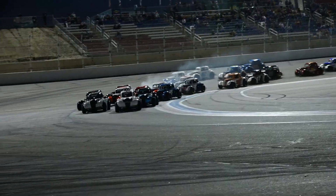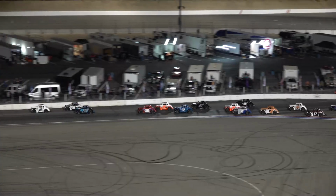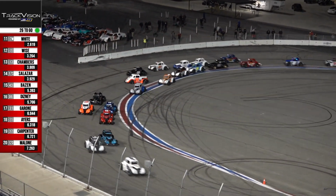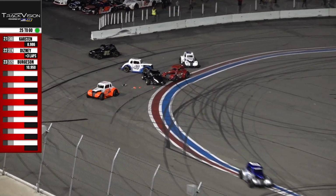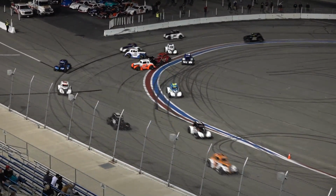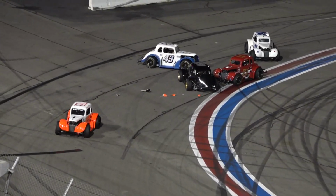To turn number 1. I didn't know you could door slam in these things, but they're doing it. Ooh, yeah. Here we go, and around, nose. Big trouble in turn number 4. A couple going into turn number 3, hard on the brakes, and they make contact. We go red, by the way, for cleanup. And it was just the stack up there into turn number 3.